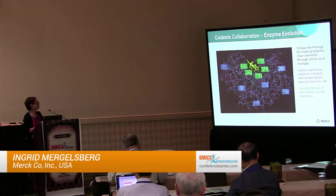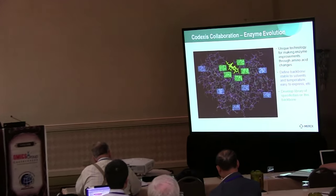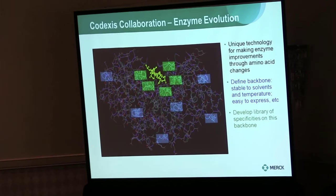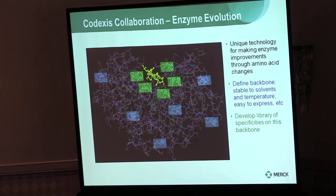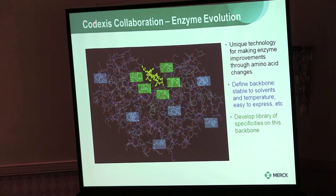Just to picture this a little bit more, this evolution of enzymes is a unique technology for making enzyme improvement through amino acid changes. So what you do is you define the backbone as you need it. It needs to be stable to solvent and temperature, and it also needs to be easy to express. And then you develop a library of specificities on this backbone. And then you can really modify and evolve the enzyme so that it's doing what you wanted to do, stereoselectively. Merck has done this collaboration with a company called Codexis, and is now using this technique a lot for many other transformations, stereoselectively using enzymes, not only transaminases.